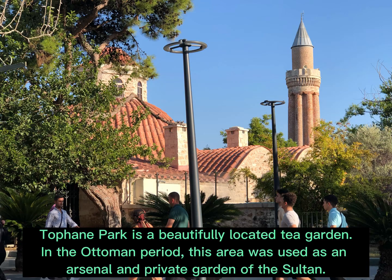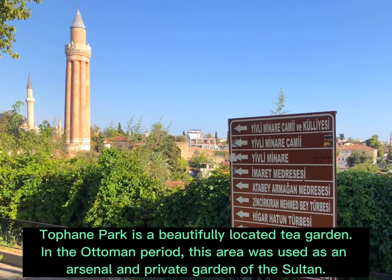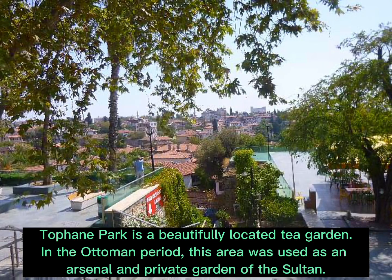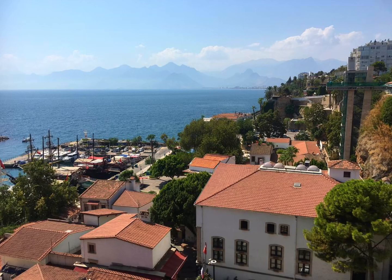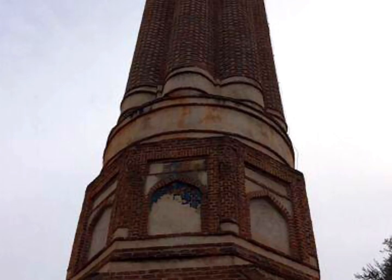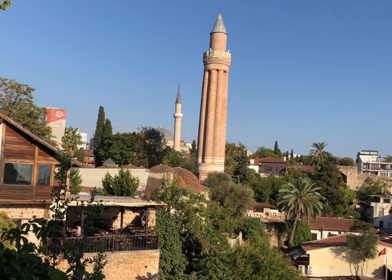Tophane Park is a beautifully located tea garden. In the Ottoman period, this area was used as an arsenal and private garden of the Sultan. The fluted minaret, which is the symbol of Antalya, is a Seljuk artifact belonging to the 12th century.